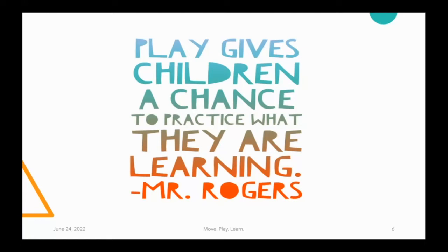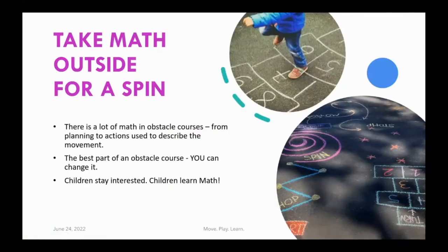And play. Play gives children a chance to practice what they are learning. So true, right? Again, when you learn by doing, applying movement in it, it retains more. We've got a lot of research that does speak to that. So remember to play and have fun. That just makes a different student come back into the classroom, or like I said, doing those little energizing brain break things. Different student. Next.